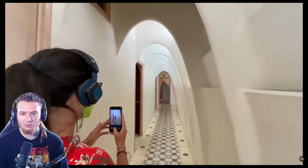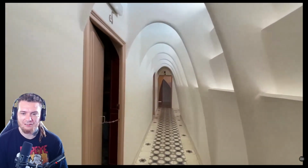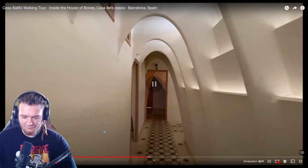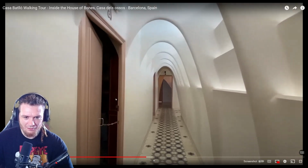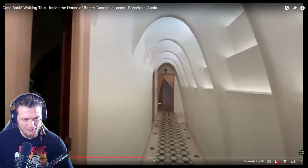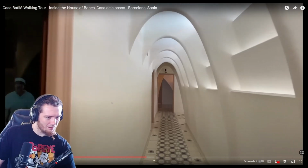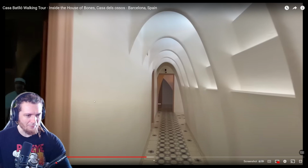Oh, that's a cool hallway. She thought so too. She whipped out her phone and took a picture. That was creepy. Why is there somebody just in this door? Look, right. What is that? What the hell? Why do I find that so creepy? Don't even mention it in the video. They just walk right past.